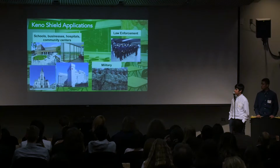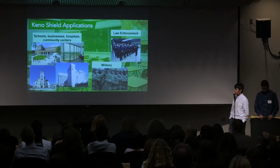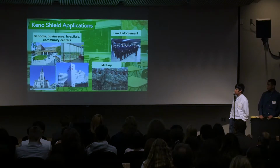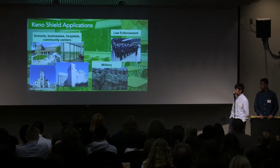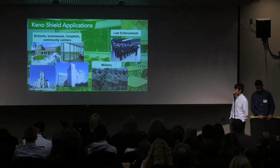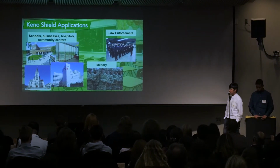Our Keno Shield can also be used in places where there are large amounts of people, like schools, businesses, hospitals, and community centers. And our shield can also be used in law enforcement by protecting the police officers during an attack. And it can also be used in the military as ballistic barriers for the soldiers to take cover and be protected by.